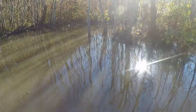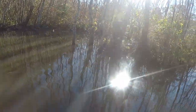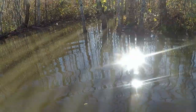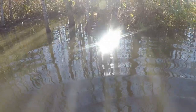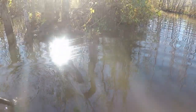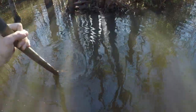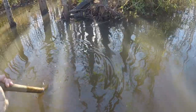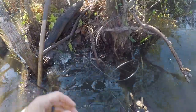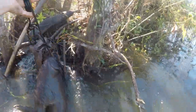Let's see if we can make our way across here. It's about chest deep, so it's nice and fun walking across here. And sinky at that. Ooh, and the water's kind of chilly. Let's see if we got a beaver. Looks like something's on here. Definitely something on here. Yep, we got a little beaver. Another one of these little guys. That's two little guys and two big ones.